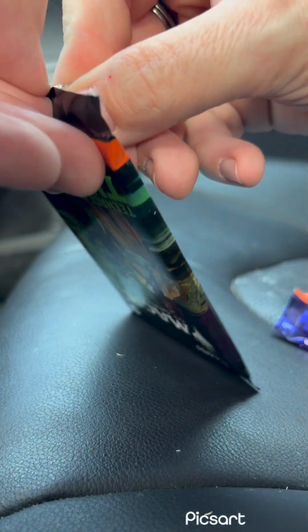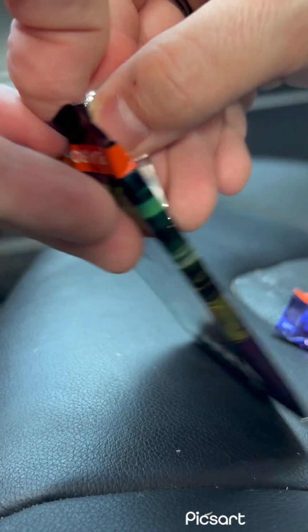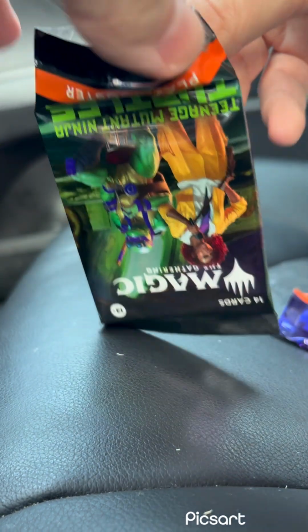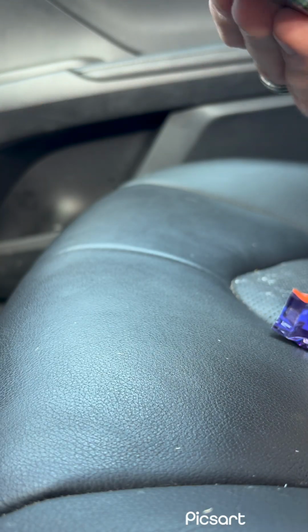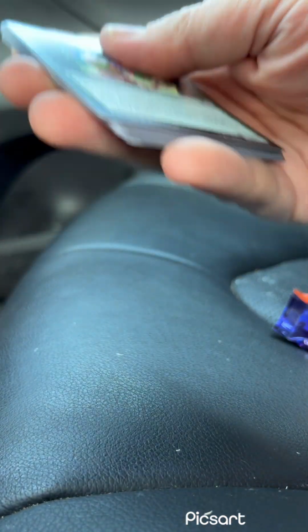Like, for example, open this pack. Can you please just give me a break here? There we go. That one opened nicely. That did give me a break. Look at that. All right. Can we get a mythic? One mythic out of the play boosters would be fun.